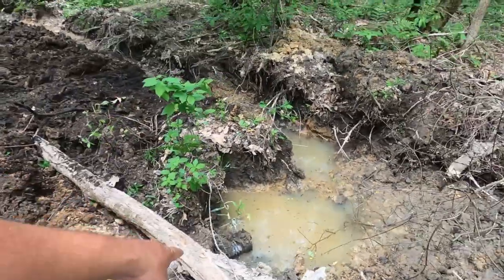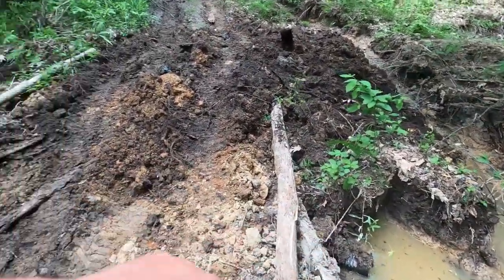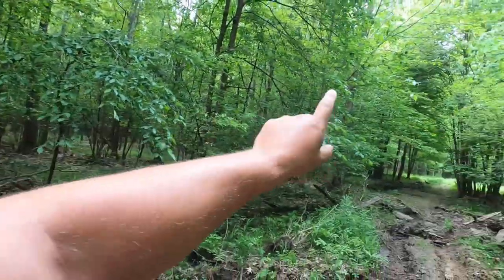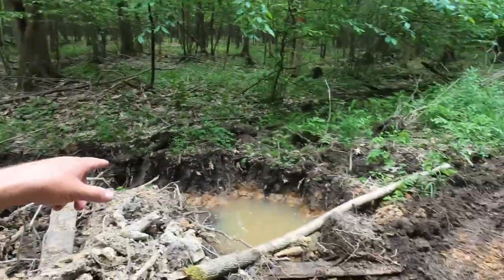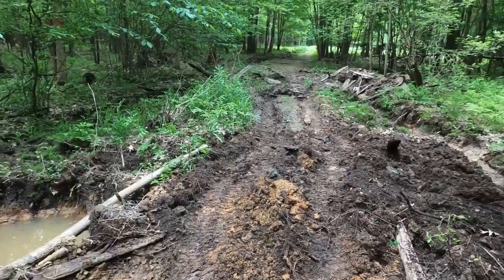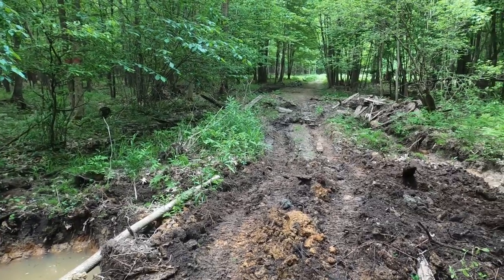We have a culvert pipe, a 4-inch culvert pipe. It's not really a culvert pipe, a 4-inch corrugated pipe here that runs to that side. This eventually will go all the way back to our sugar shack, which is in another video, or will be in another video. And that is it. So we're just going to smooth this out, clean this up, and get this road worthy of driving.